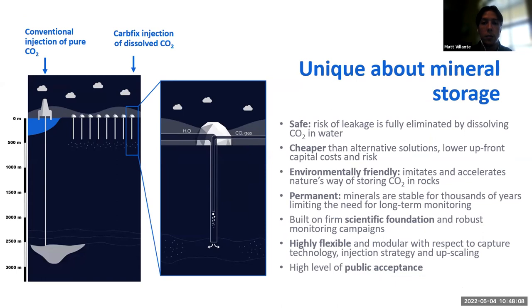However, what makes CarbFix such a great idea and such a great technology is that by mixing the CO2 with water, when you put it into the well, that CO2 is automatically more dense than the surrounding aquifer water and will preferentially sink into the formation. And so you immediately reduce or eliminate the risk of leakage of CO2, which is often one of the primary concerns with any CCS project.